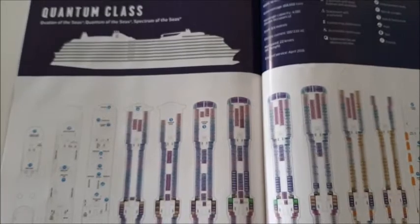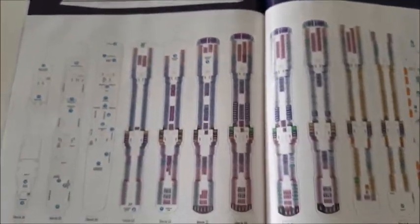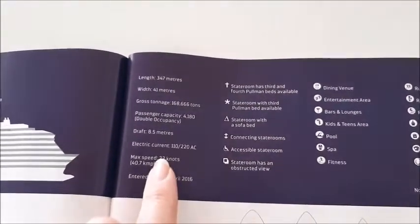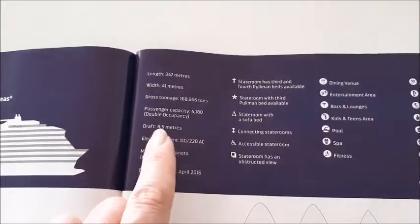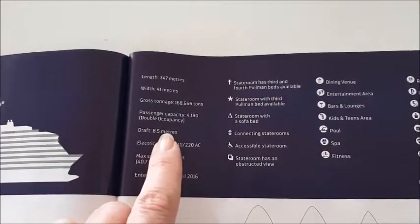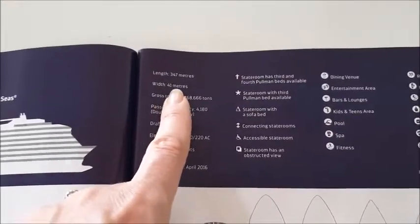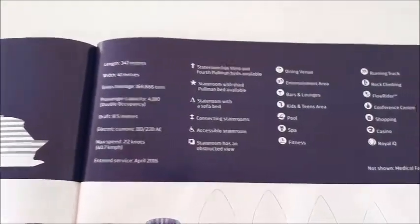All right, Quantum Class ship. So again, oh, look, see, it says it. Ovation, Quantum, and Spectrum. The map of the ship gives you the breakdown, which I love. So it tells you when it came into service, the speed, what electrical currency it has, which is really important. Draft of the ship, which is what is underneath the water. So that's good to know as well. Oh, there you go. Gross tonnage, 168,000 tons. And the width 41 meters wide. And the length 347 meters long. So that's cool.